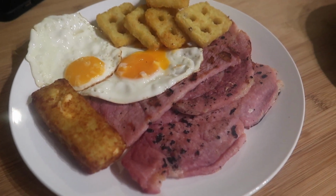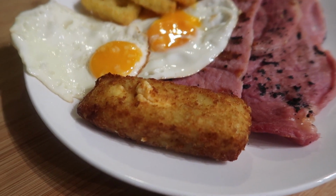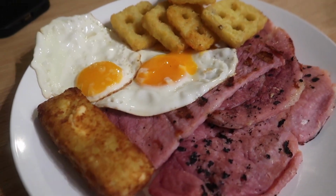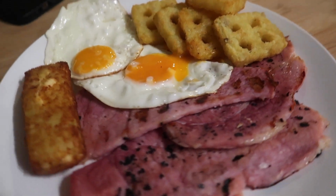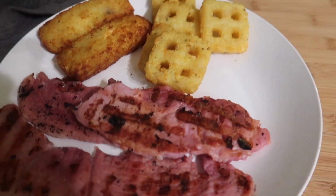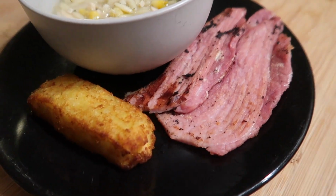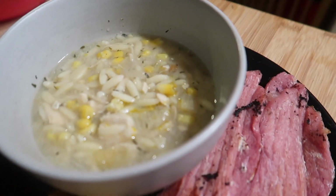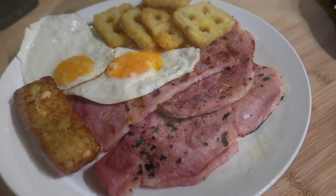So we've got some gammon. These are the cheese potato filled ones. You can just see the cheese starting to come out the top there. Two fried eggs and the mini hash brown waffles. And this is Jake's, he's having two eggs. Bailey's having baked beans with his, because he's not keen on fried eggs. And then Oscar's having some gammon, a potato croquette, some of my homemade chicken soup, because that's what he fancies. So this is what's for dinner tonight.